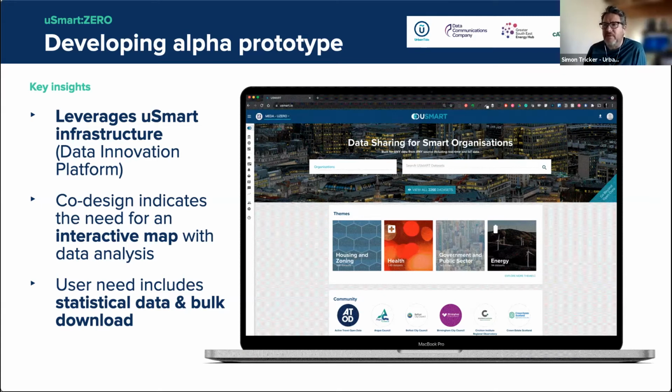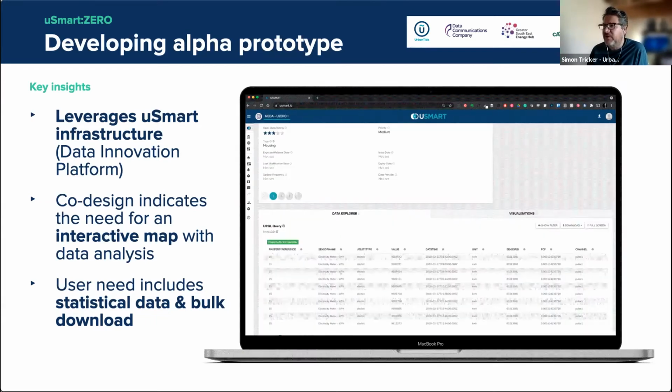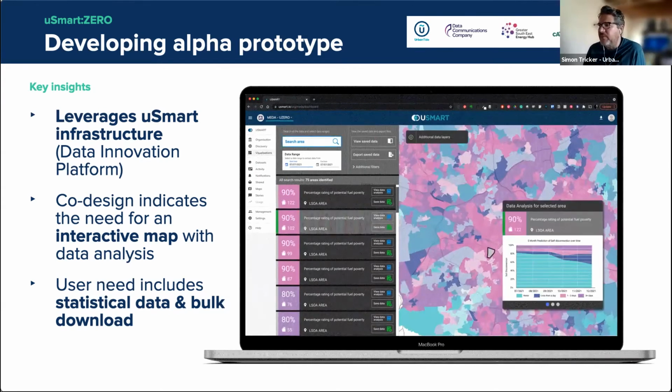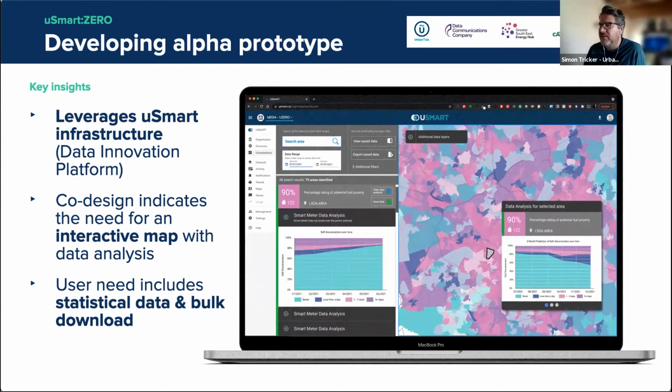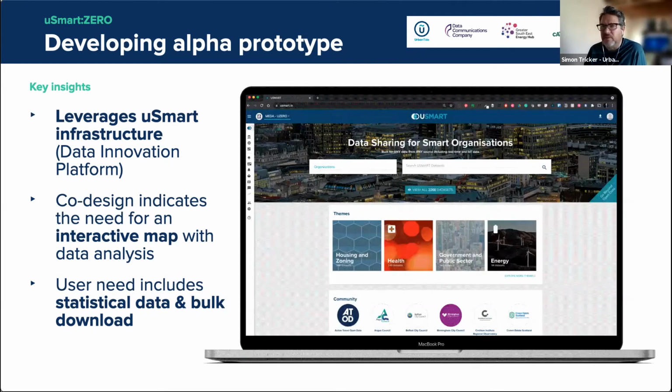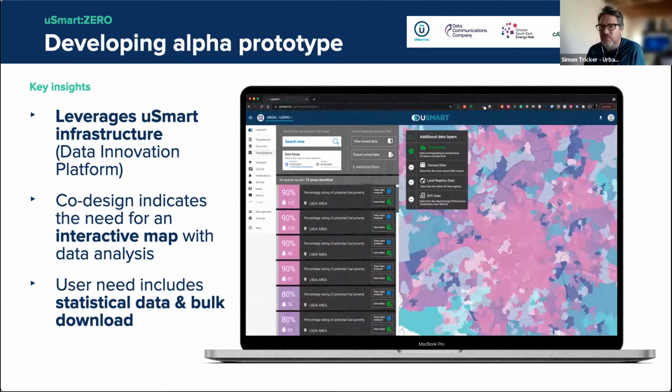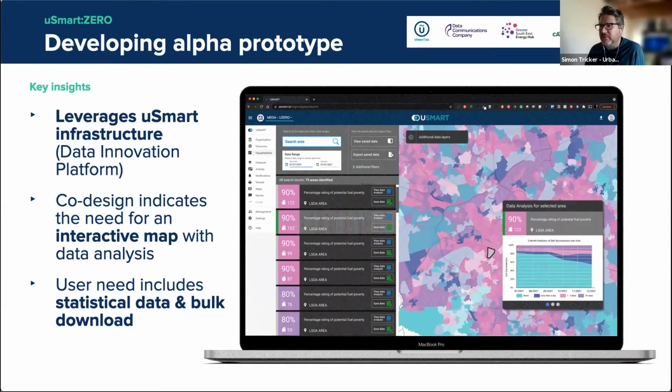It's the need to develop an interactive map to explore that data analysis, and also the ability to download historical data in bulk downloads. USmart offers both. We've got a data management piece, as well as a map interface tool, which allows a user to select specific areas that they want to interrogate, as well as download raw data. So there are two core components to the solution.